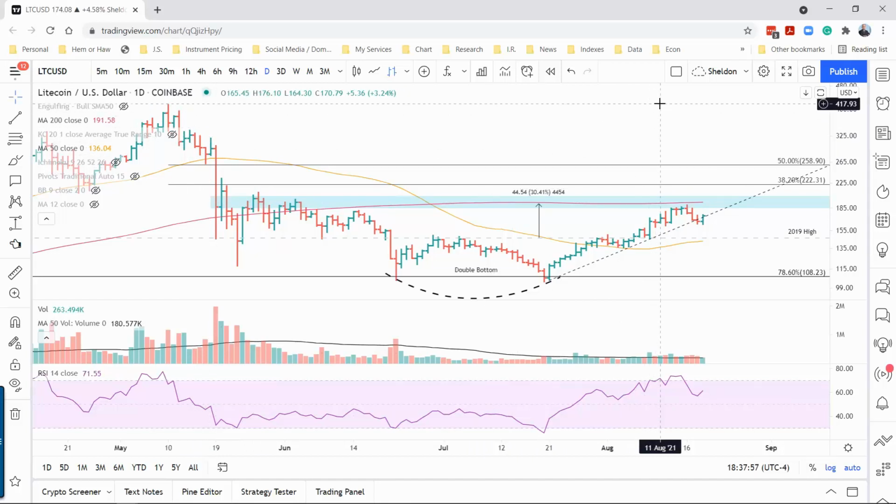So overall, at this point, Litecoin's facing a challenge. In the short term, the easy money has been made. The corrective process might come down to the 50-day moving average or the 2019 high around 146.98 or 142.663. Otherwise, the bullish outlook remains active moving forward.